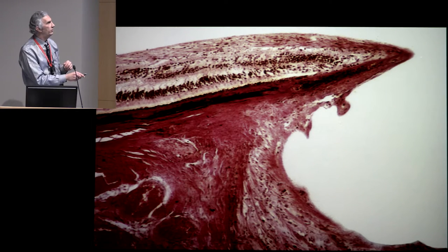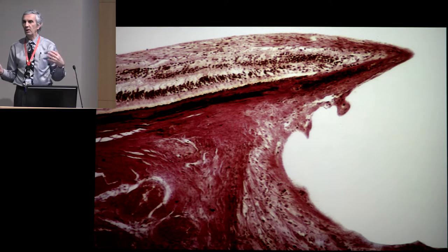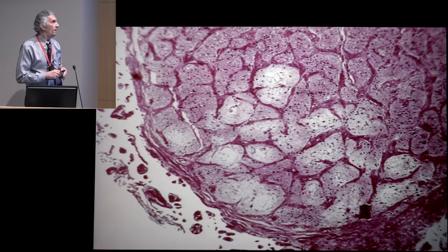Here's a close-up. Now, if you look at the nerve fiber layer there, it's completely gone. I mean, the nerve fiber layer is gone. We want to prevent it from getting to this point. So that's end-stage glaucomatous optic atrophy, no matter what the etiology.